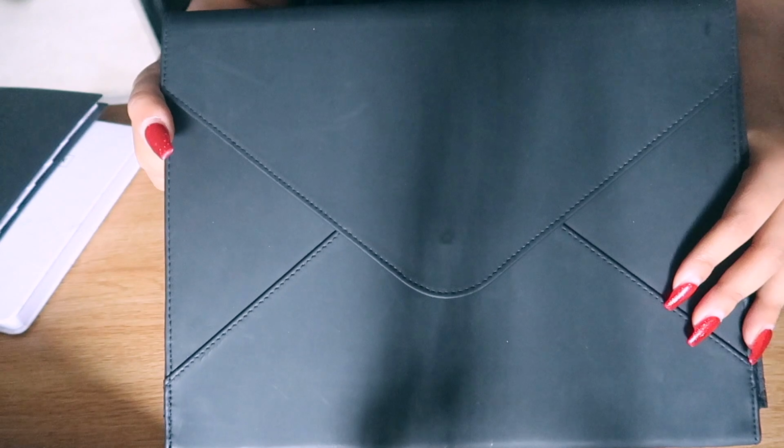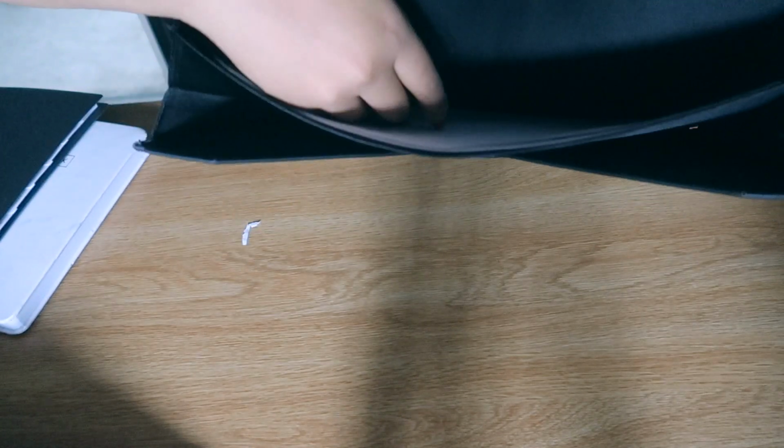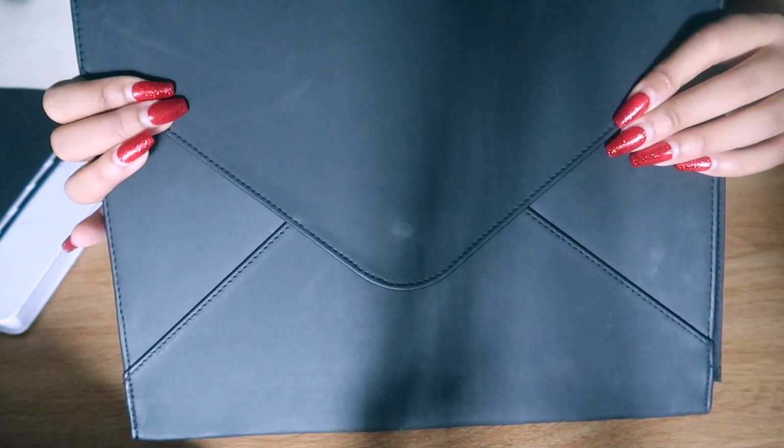So now I have my folder. This is divided into 2 sections. I love this folder because it's thick and leather, and I usually put binder paper in the back part of the folder, and usually some notes, and in the front I usually put handouts, and that's pretty much it for the folder.